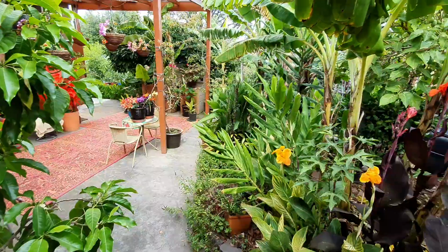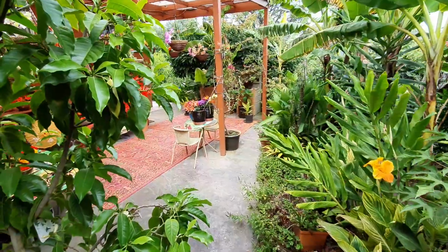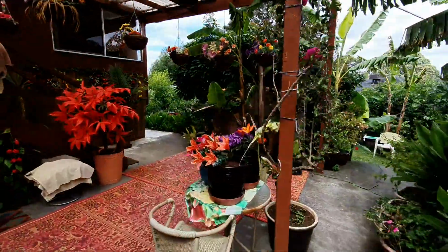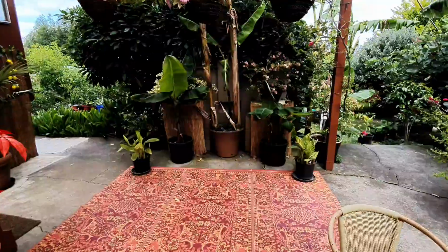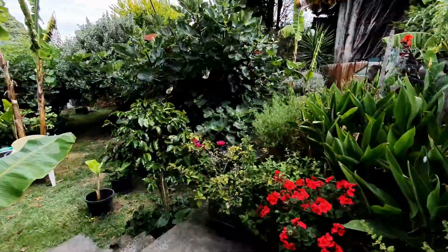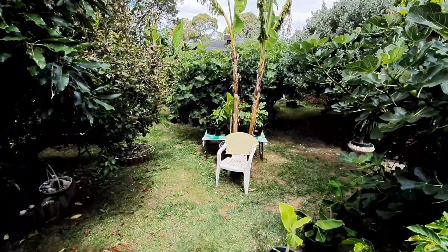So we're at the back now, and see what's new here. Whew, a cool relief today from the summer heat. We're down to the low 20s, and in fact today it's only a maximum of 19. It didn't even make 20.